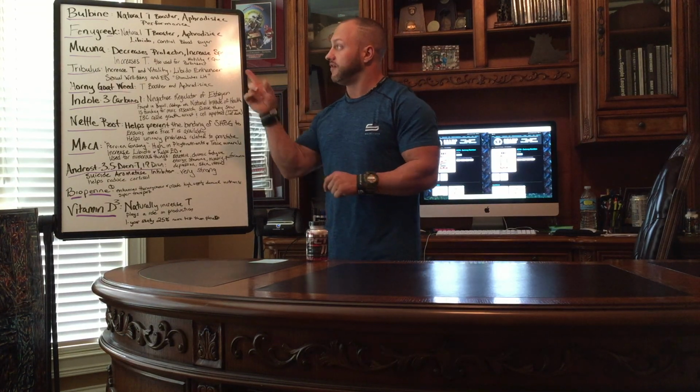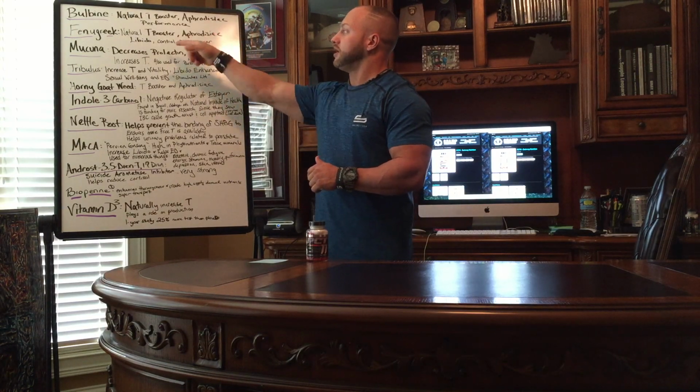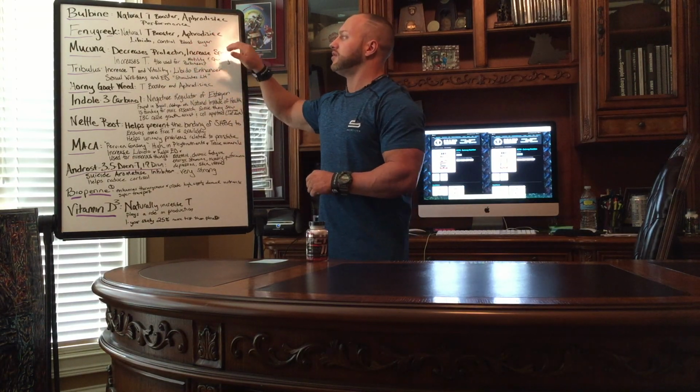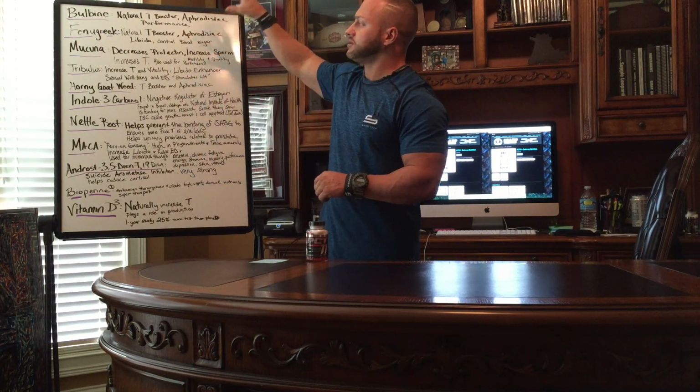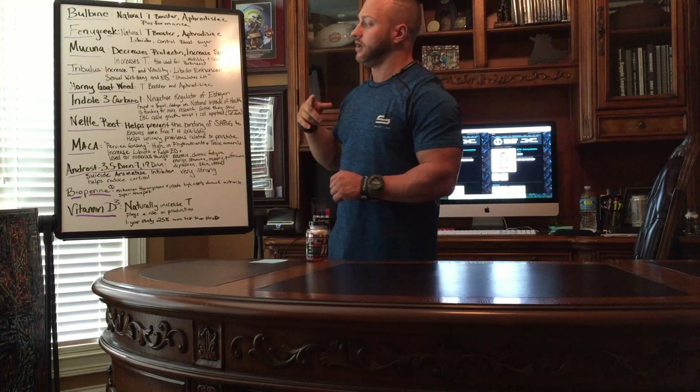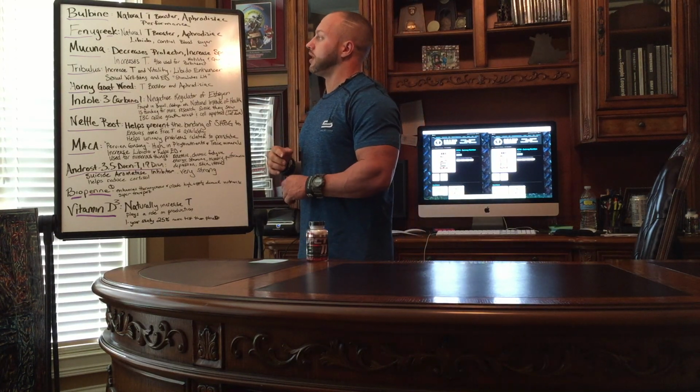Okay, the next ingredient, fenugreek. It's a natural T booster, an aphrodisiac, and libido enhancer. And it also, they've shown a few studies where it helps control blood sugar. And all of these statements are dose related, okay? Which is why we have a large dose of 2801 milligrams.